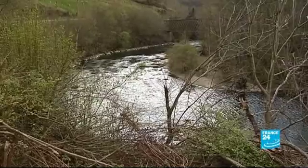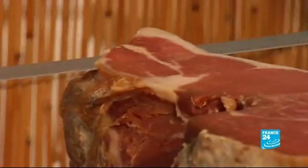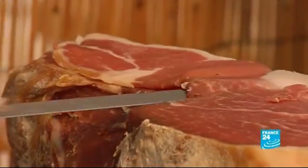Legend has it Bayonne ham was discovered by accident in the 14th century. A wild boar was killed during a hunting trip, and it fell into the saline springs in Salles de Bayonne, where the famous salt comes from. The following year, the water dried up and they found the boar, which had been preserved by the salt.